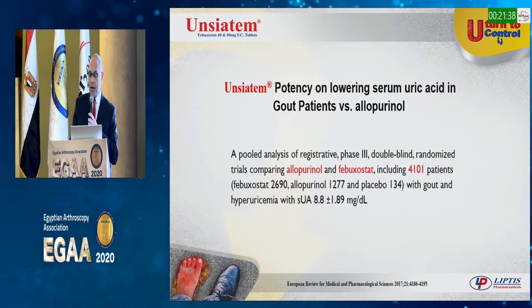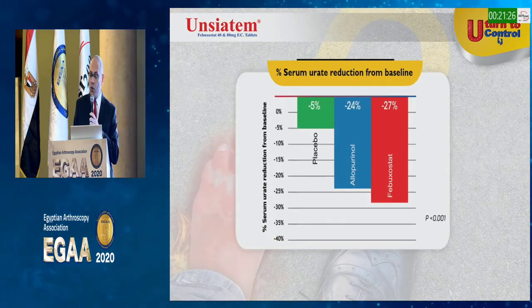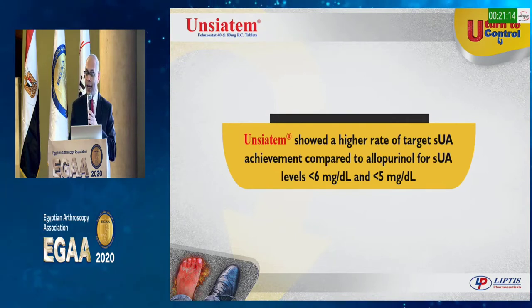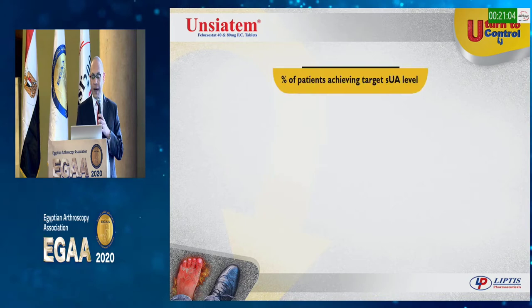When the comparison was made between Onciatem and allopurinol in lowering serum uric acid, several studies have been published. This particular study involved over 4,000 patients, and the outcomes showed that the reduction of serum urate from baseline was most pronounced with febuxostat, Onciatem, compared to allopurinol, and certainly much more than placebo. Onciatem showed a higher rate of achievement of target serum uric acid, whether the target was 6 or 5 mg/dL, compared to allopurinol.